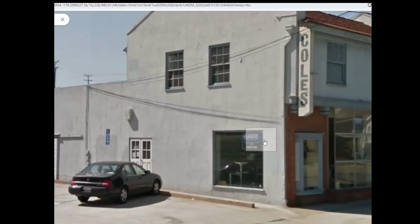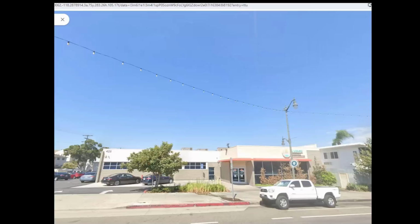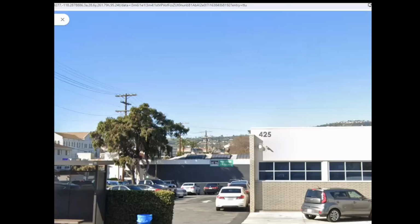And then we see them drive a little further. So if we go back up to the main intersection here, one moment, and we travel this way, we should see EP Body Shop. Did I go a little too far? Let's go back a little bit. So this building back here is that EP Body Shop. Yep, look. See the roof panels right here? There they are, the same ones. And the same, what are those, exhaust fans, whatever.